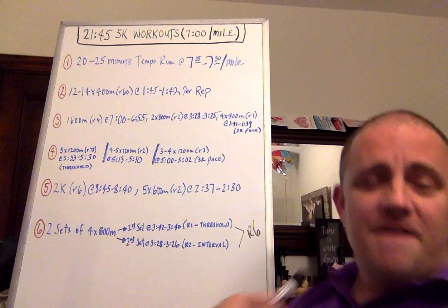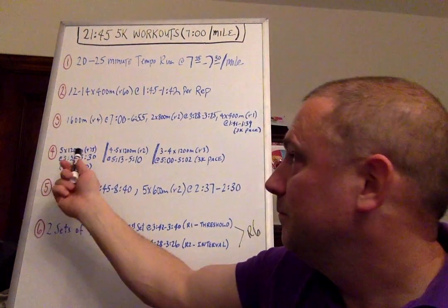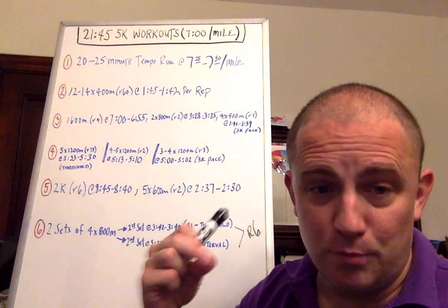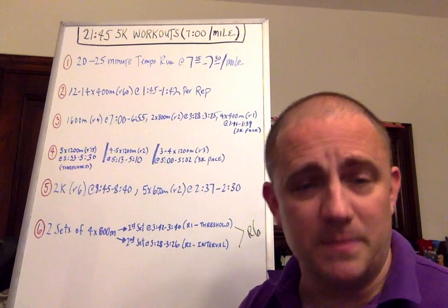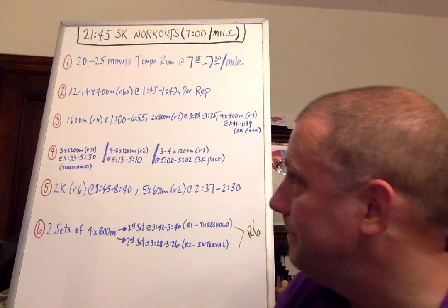You're building towards 5 times 1200, which is 6,000 meters of running, so it's over distance. But with a 1:15 recovery or a 75-second recovery, it will catch up to you pretty quickly at 5:33 to 5:30 per mile. Per rep, okay? That's the threshold pace, all right?